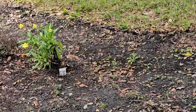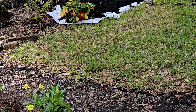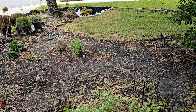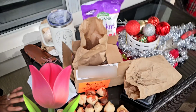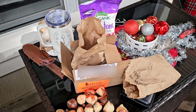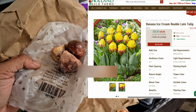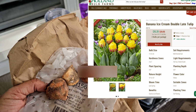Okay, so I started expanding my garden bed and I'm taking a break because I ran out of soil. I need some more compost. So I'll tackle that later. Let's get back to my bulbs. All right, here's my dilemma for the day. I have banana ice cream double latte tulip, which is these right here. The problem is, see, it says banana ice cream bulbs.